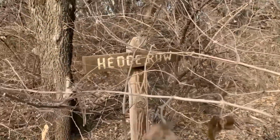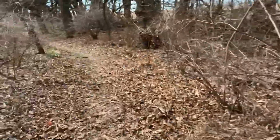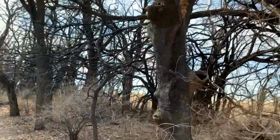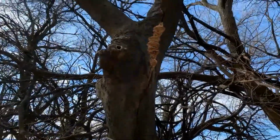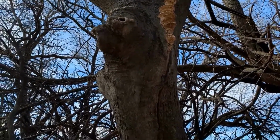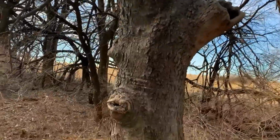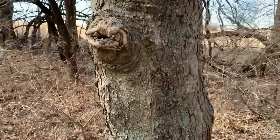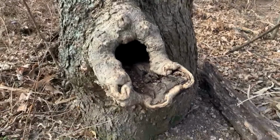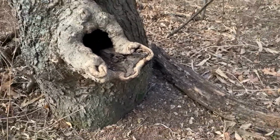Now we're on Hedge Row. A nice winding trail. Interesting mushrooms and fungi. Sorry, they only grow on dead trees. Ooh, that looks like an angry mouth. Wonder if anything lives in there. Stick your hand in there and see if there's anything in there.